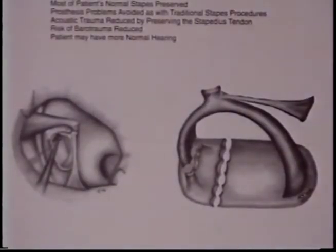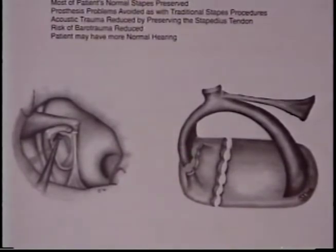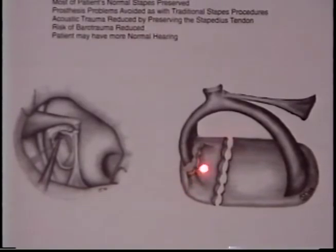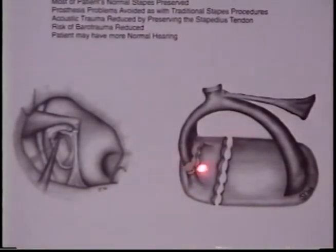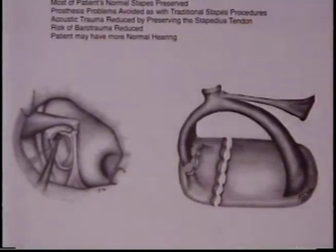In about 40% of the patients with otosclerosis, there's minimal otosclerosis, just fixing a small portion of the stapes in this area. What I've developed is a simple procedure with a laser where we cut the foot plate of the stapes here, and we make a cut here. What this does is it separates the fixed part of the stapes from the mobile part of the stapes and preserves the stapedius tendon here. This is a minimally invasive procedure, and what happens is this part of the stapes becomes mobile and the patient's hearing returns to its normal state.